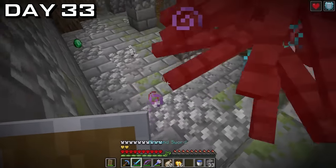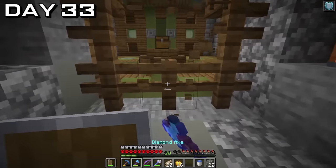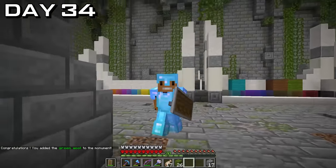Okay. And after killing a bunch of 16-legged spiders, I then found this little door. So I entered it, and there it was. The wool I was looking for. And here goes the green. We only have 5 more doors to explore.